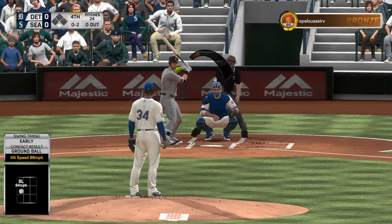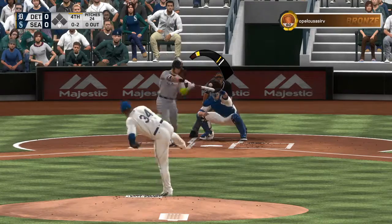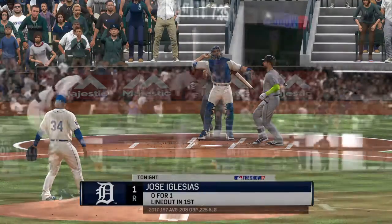Oh, you have to love. You know, Matt, we have so many of these games that are 12-10 and 9-8. It's nice to see a low-scoring pitcher's duel for once.